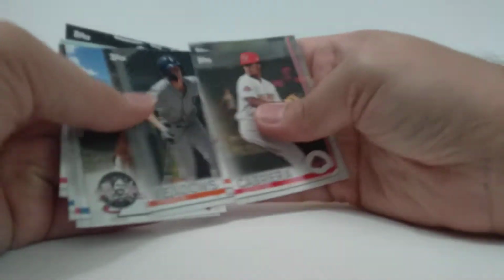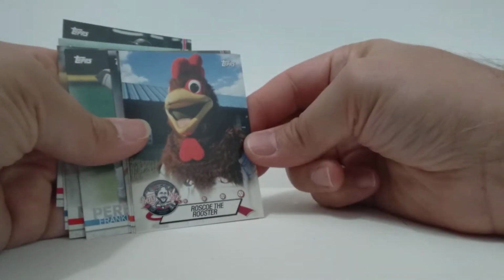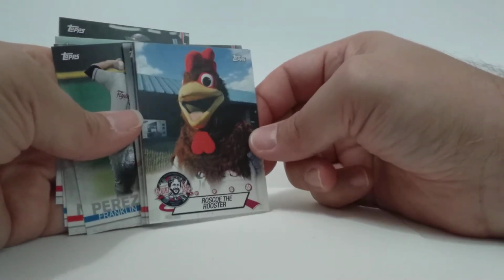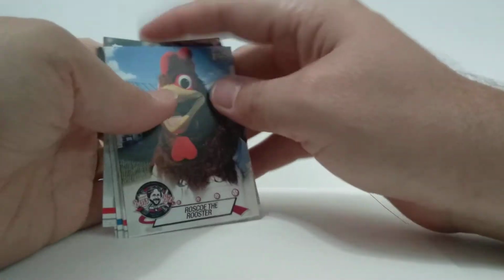Kalenic. We got another Roscoe. How about that? Another Roscoe the Rooster. Wow. I really hope we might be able to pull an autograph of that at some point. Might have to get that done ourselves. That's just amazing. Roscoe the Rooster. We got 2 of them. That's a great hit rate, 1 per box.